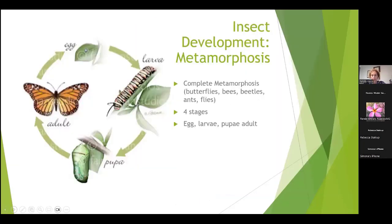And then there's complete metamorphosis, which most of us know because we learned this in school. And it's the typical butterfly where an egg is laid, a larva develops who does all the feeding. Then they get into this, quote unquote, resting stage. A lot is happening metabolically. They're just not actively moving, and they come out as an adult.